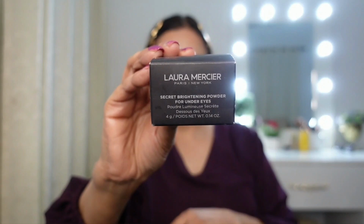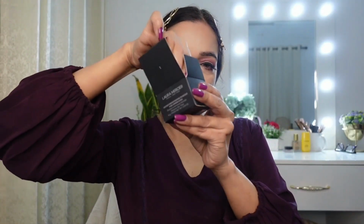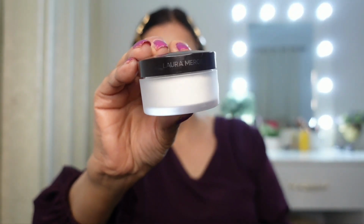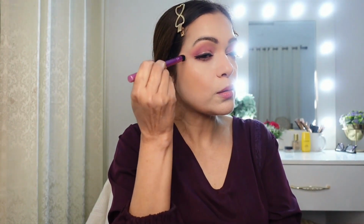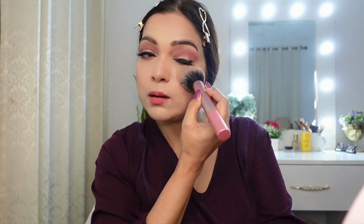For setting my under eye concealer, I have this new Laura Mercier Secret Brightening Powder that I recently bought from Sephora. So this is the outer packaging of the powder and this is the powder. Comes in a small white jar with a black lid. I'm opening the cap and removing the plastic cover and took out the powder. I'm applying it with a small brush from Real Techniques under my eyes to protect the concealer from creasing. Then removing it with the powder brush. The powder is so fine and you end up with this beautiful soft glowing skin and this sets my under eye beautifully.